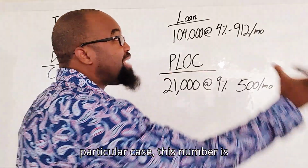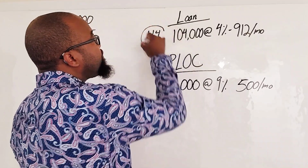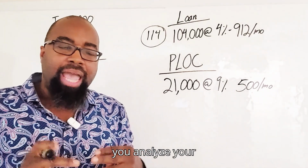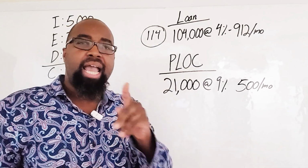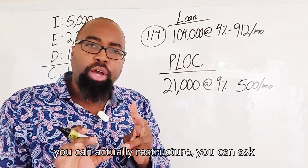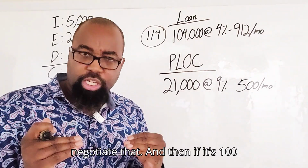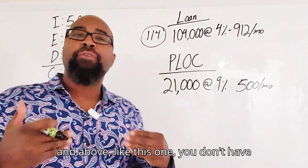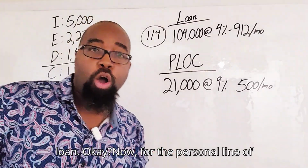In this particular case, this number is 114. Now, do you remember the scale upon which you analyze your loans, right? If it's from 0 to 50, that's the danger zone. From 51 to 99, you can actually restructure. You can ask for lower interest rates, right? You can negotiate that. And then if it's 100 and above, like this one, you don't have to worry about it because it is considered an efficient loan, okay?